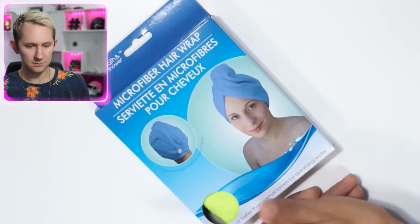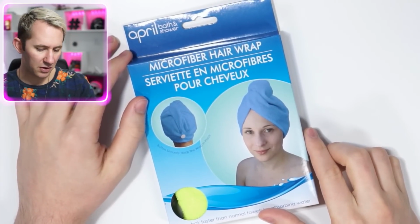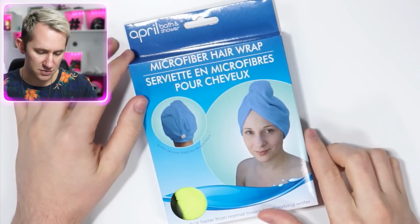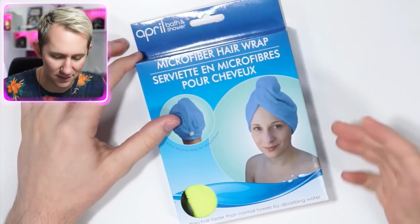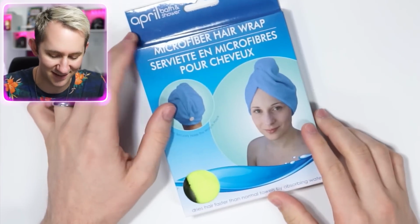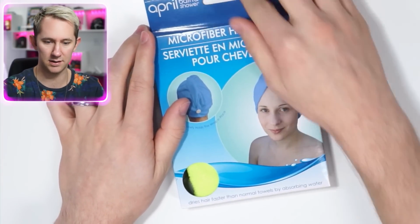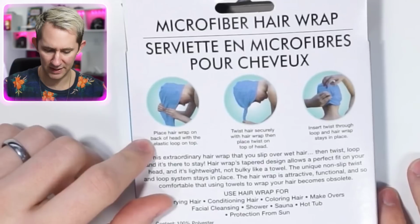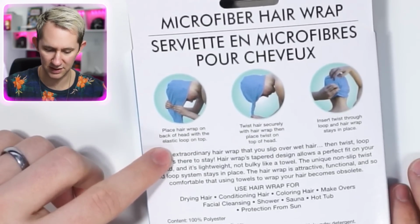Woo! What the heck? Microfiber hair wrap? That looks like a turban though, doesn't it? The way it's wrapped? I don't really know what a turban looks like that much. Dries hair faster than normal towels by absorbing water. How is this any different than a normal one? Just like a normal towel. Place hair on wrap on the back of the head with elastic loop on top. Twist securely. I don't know, I feel like it'd be easier without this. Insert loop, twist through. Okay, I see.